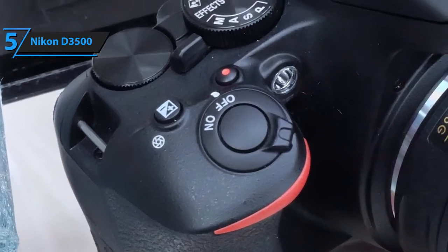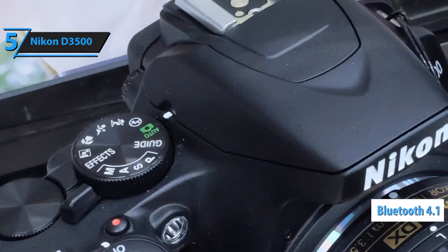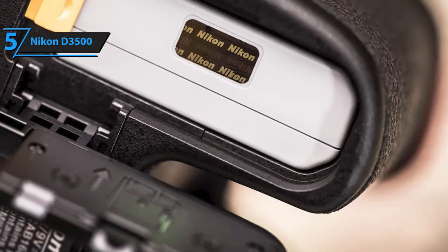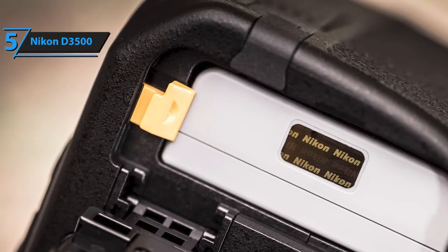Connectivity-wise, the Nikon D3500 supports Bluetooth 4.1 version, USB, micro USB, and HDMI connection methods, which is pretty cool. This camera is powered by a fully rechargeable EN-EL14A lithium-ion battery that offers decent battery lifespan and moderately fast recharge time.